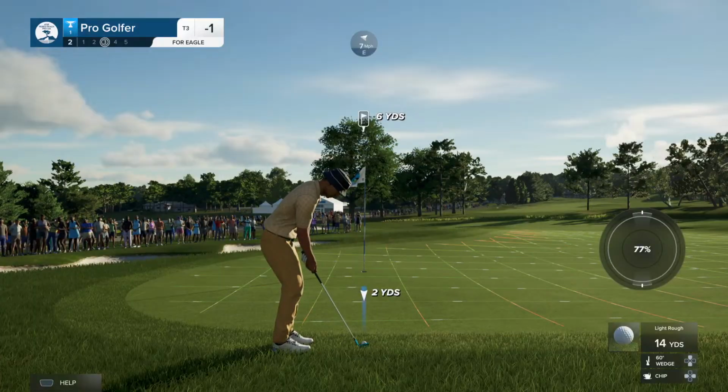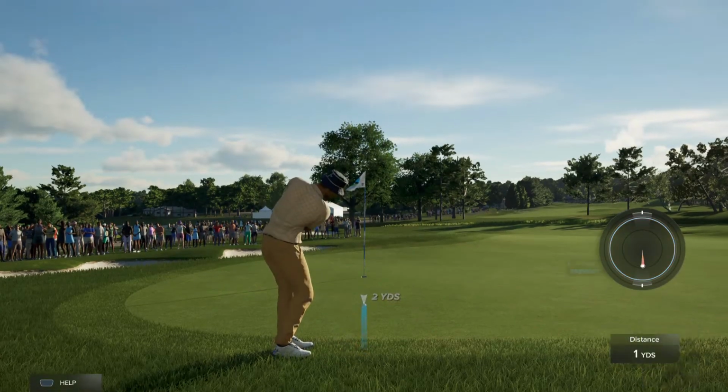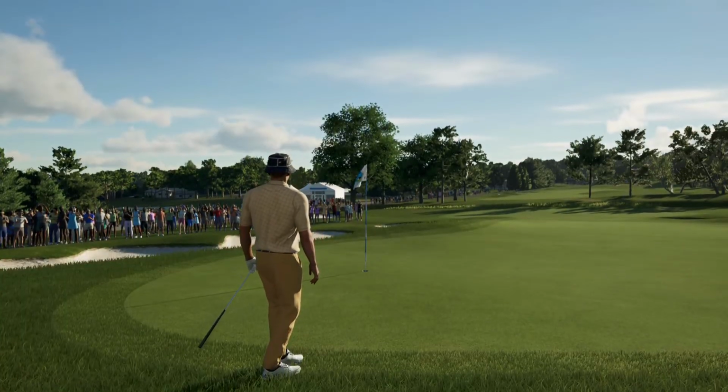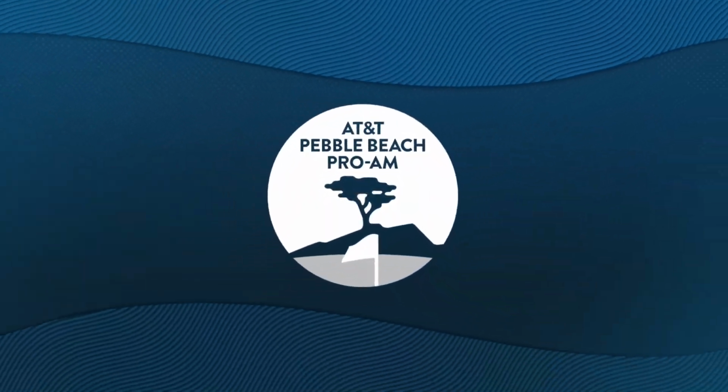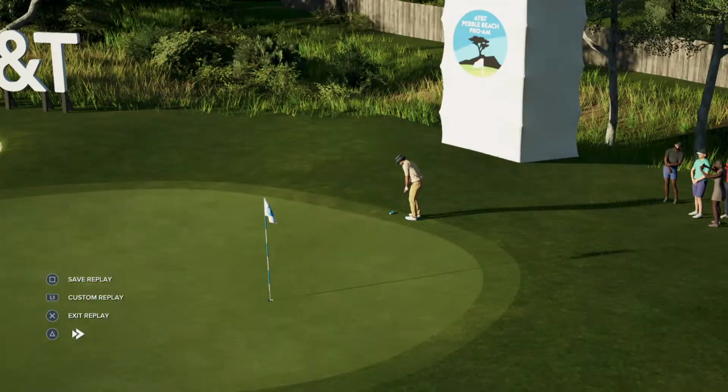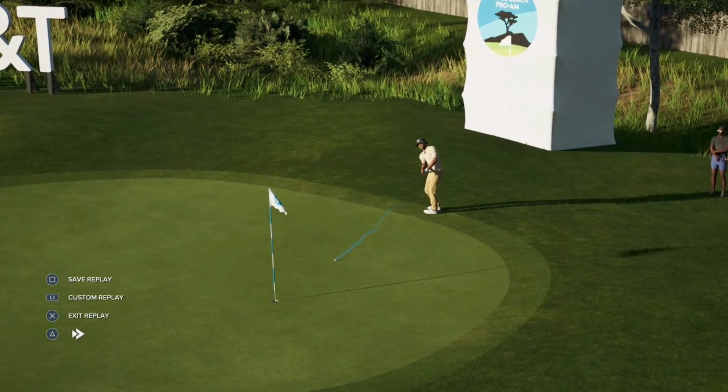A look at the lie in the greenside rough. Come on, don't be shy. Oh, he hit that perfectly as the chip goes in. There's a hole out, and then there's a hole out for eagle. Sweet.